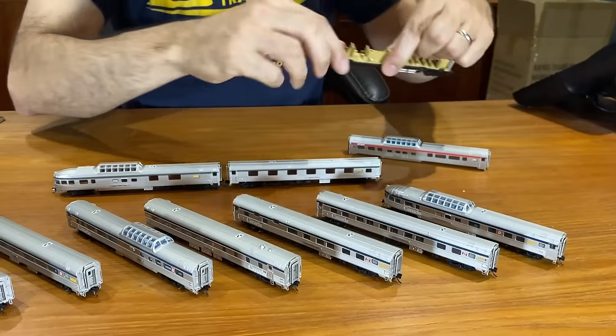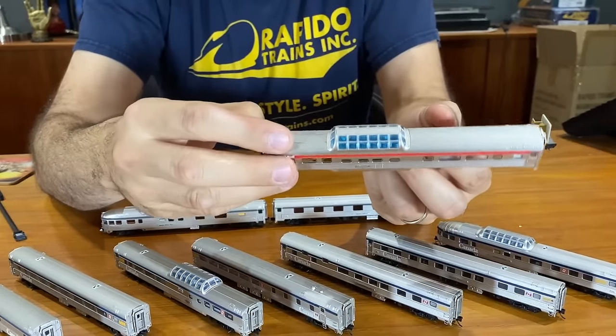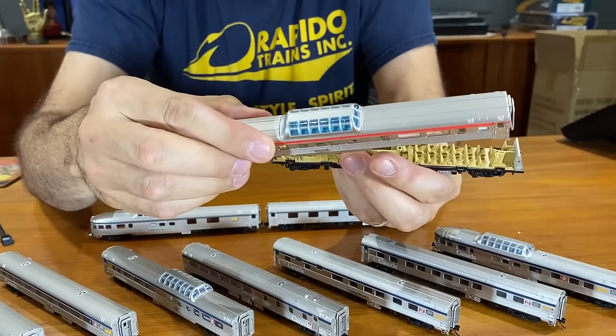Here's the interior. I've got the shell too, of an earlier Skyline. There's a CP, and this shell wasn't totally finished, so I didn't want to show it off as a complete car.